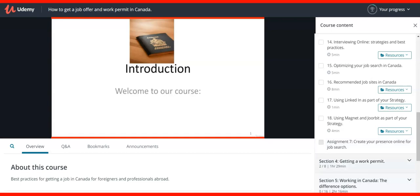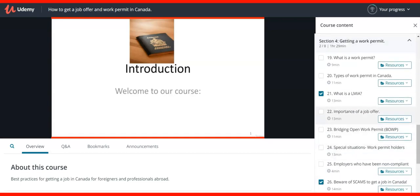Section 4 will be for the information about how to get a work permit. That includes what a work permit is, the different types of work permits in Canada, what an LMIA is, the importance of a job offer, and also the choice of the bridging open work permit, what it is and how you can use it. How can you use a special situation for work permit holders?